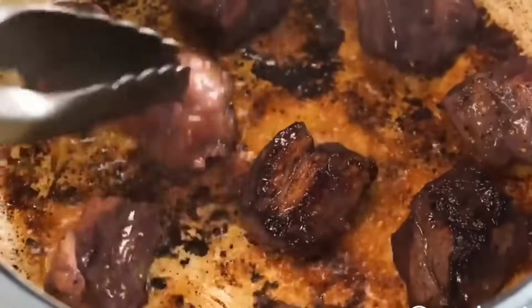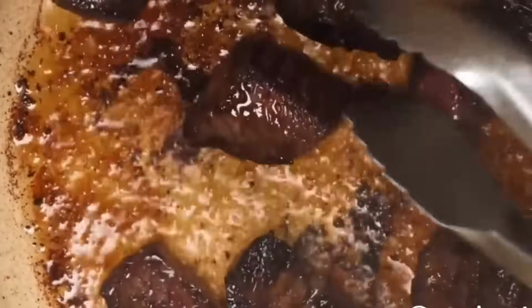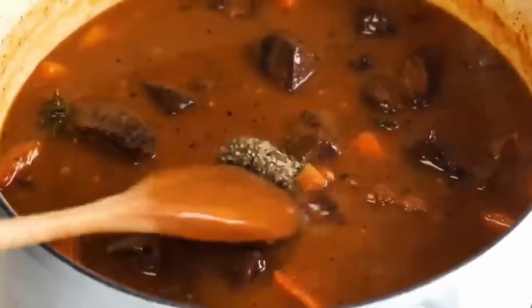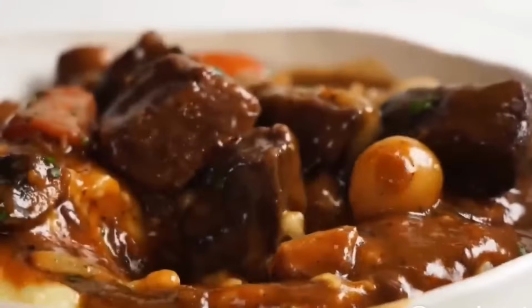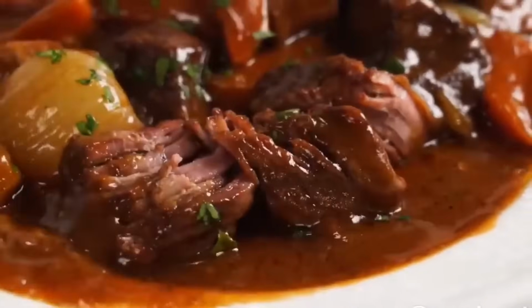The stew develops a rich, deep umami flavor from the Maillard reaction, which occurs as the beef browns, and the complex flavors intensify as the wine slowly melds with the herbs and vegetables. The slow cooking process not only enriches the stew's flavor, but also fills the kitchen with an inviting aromatic warmth, making beef bourguignon synonymous with comforting, rich French culinary tradition.